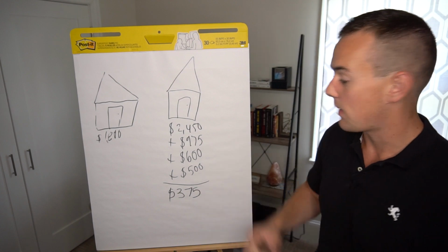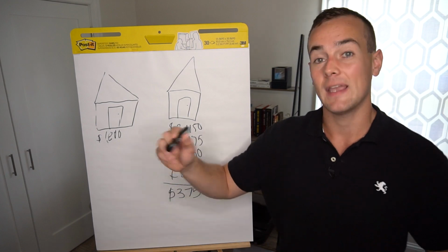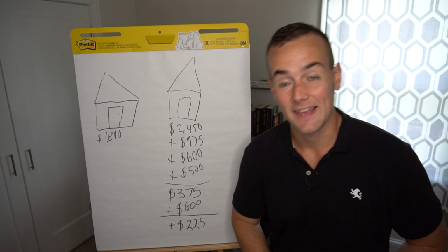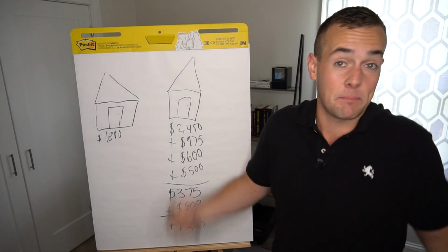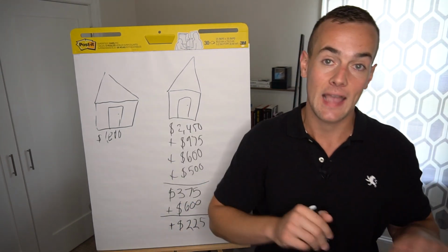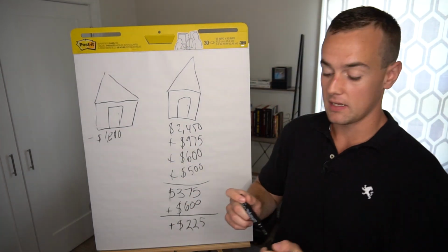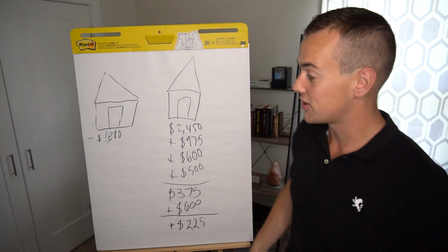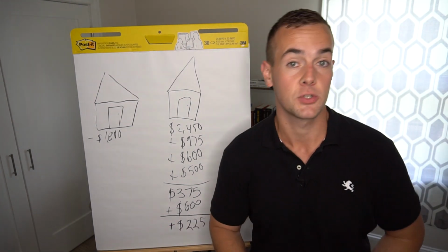So even though I am paying $375 per month of this mortgage, $600 per month is being paid down by the rental income. So if you go ahead and do the math on that, guys, that means that after my principal paydown, I'm actually getting paid $225 per month to live in my house. And when you compare that to basically having this massive liability costing you $1,800 per month or more if you have a larger mortgage, that's a heck of a lot better deal in my opinion, depending on your financial situation.